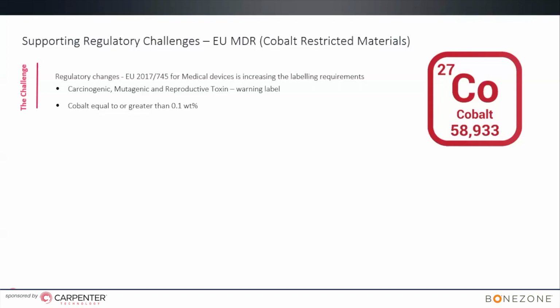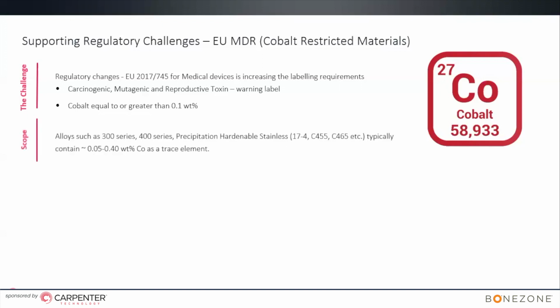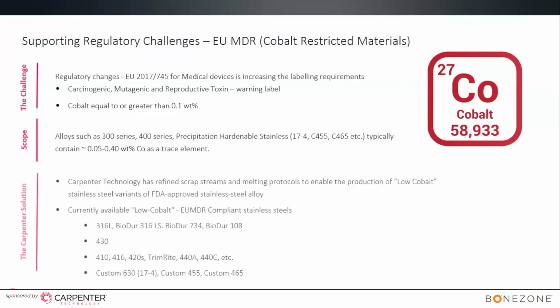At Carpenter, we have many of our standard stainless steel materials, so 17-4, Custom 465, 410, 420, the list goes on, with hyper control within our scrap stream and raw materials to support a cobalt restricted variant and support your compliance with the EU MDR regulations. Many of those regulations are in effect today.